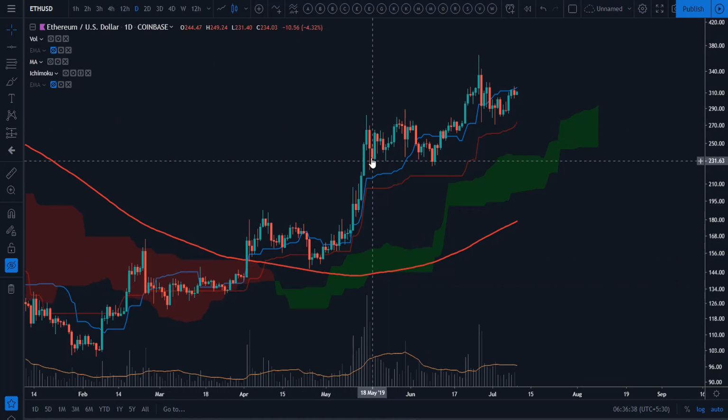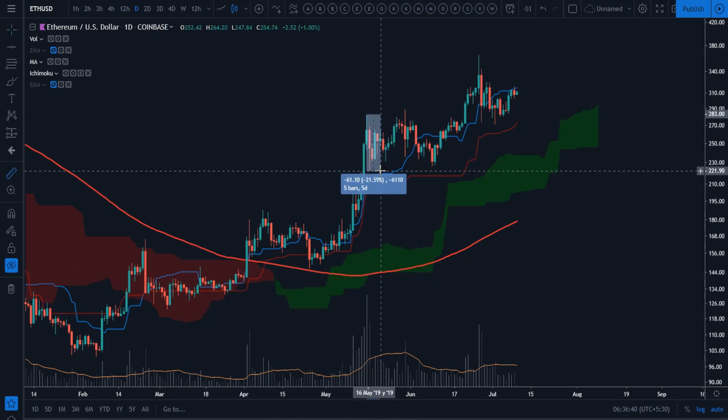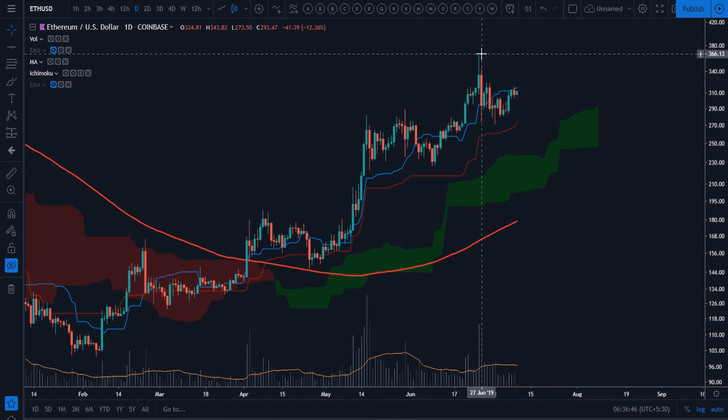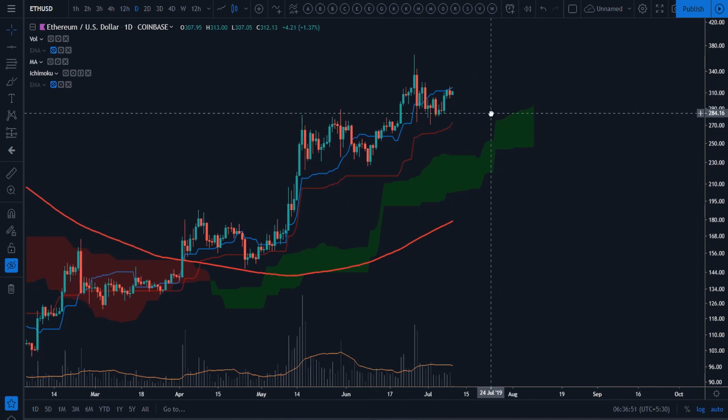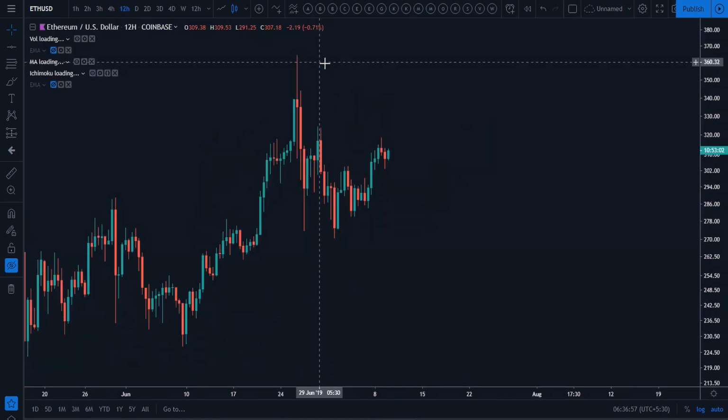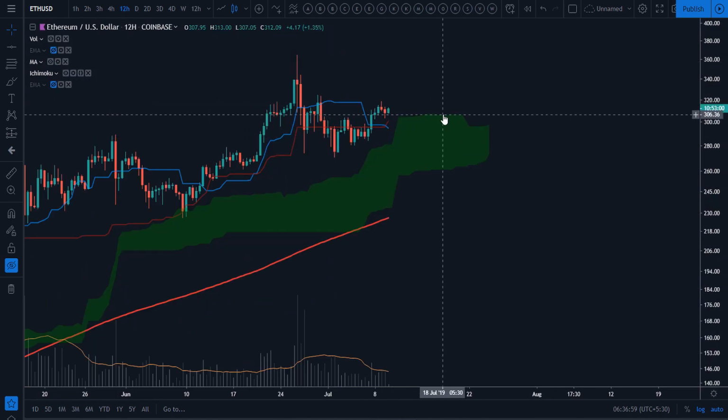You're going to have these huge pullbacks, to the tune of 21%. It doesn't matter. Even though Ethereum had a pullback of 21% at 282, we went all the way up to 360 after. So if you're playing the long-term trend, don't get caught up in the lower time frames. Yes, there's resistance over here, but at the same time you have support on your other time frames.